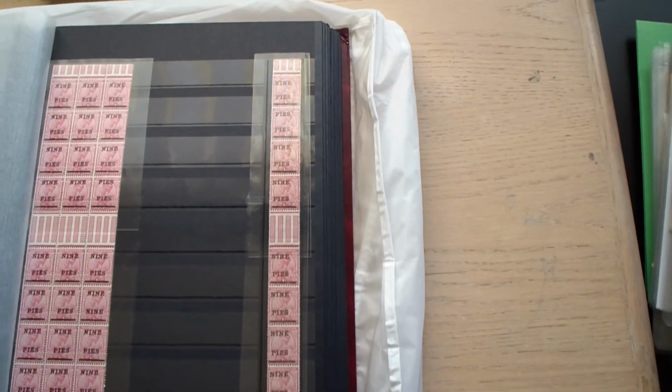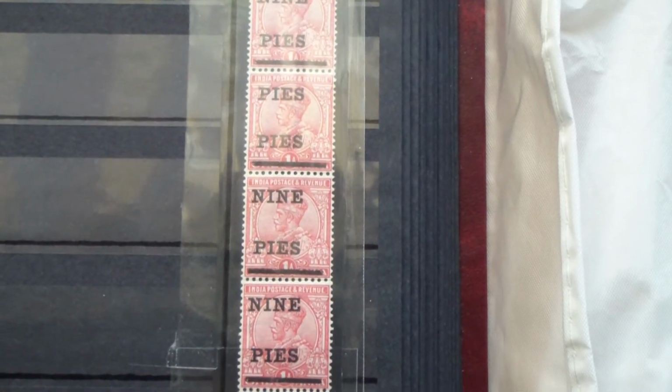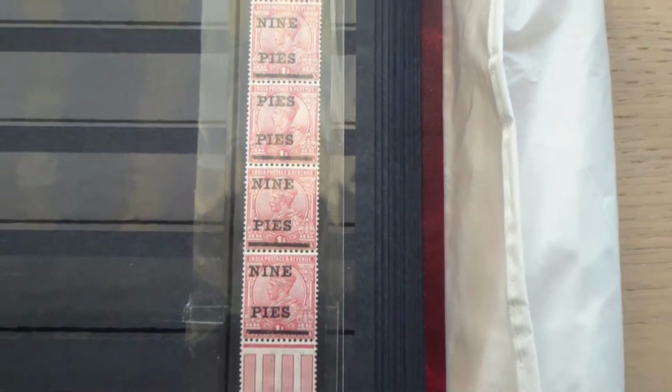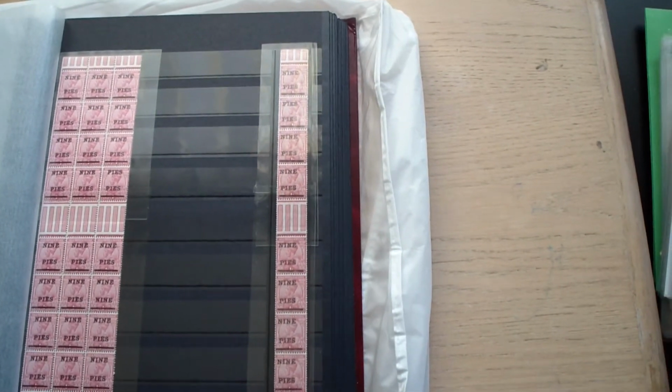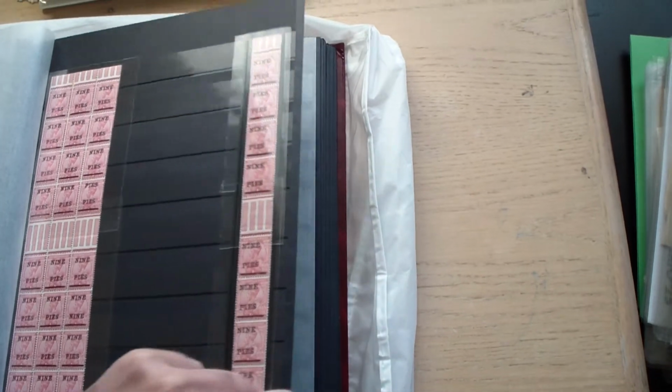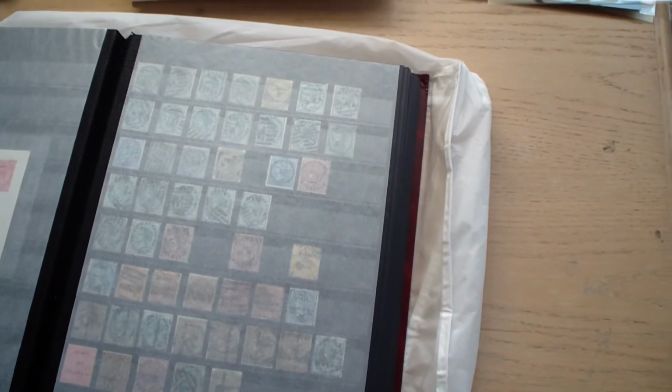And then here is the Pi Spice error only in the rare setting. I don't know the worth, but I paid $600 for this strip. I think I overpaid, but time would compensate for that. Okay, moving on.